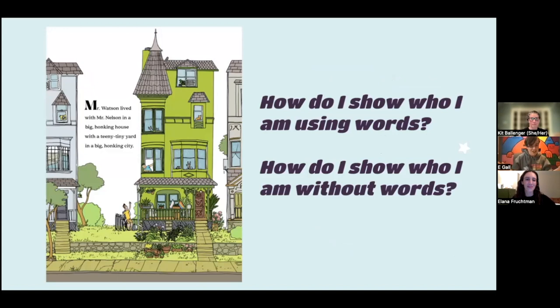how do we use words to show who we are or what we believe, and how do we show who we are and what we believe without words. We can't make any assumptions straight up just from one image alone, but we can learn something about who lives in this house or what their values are.